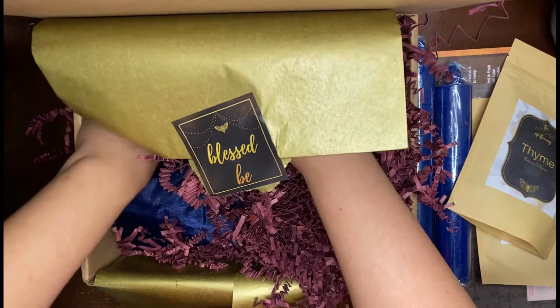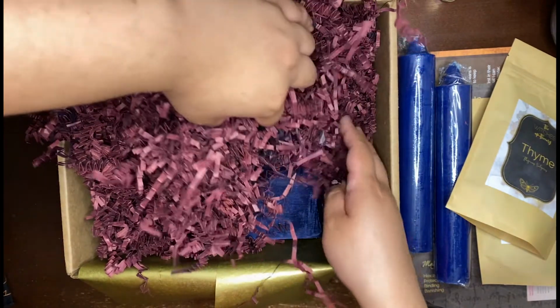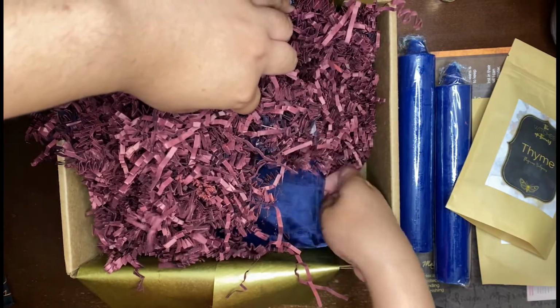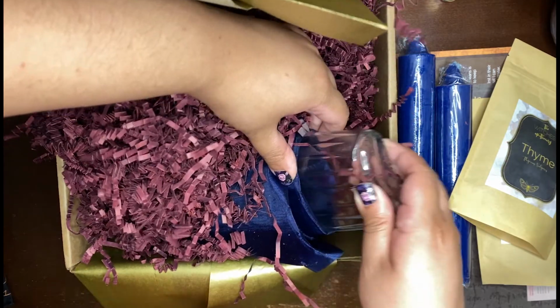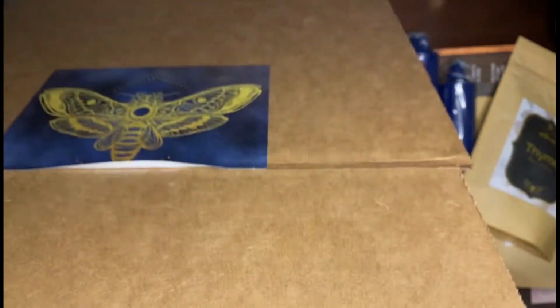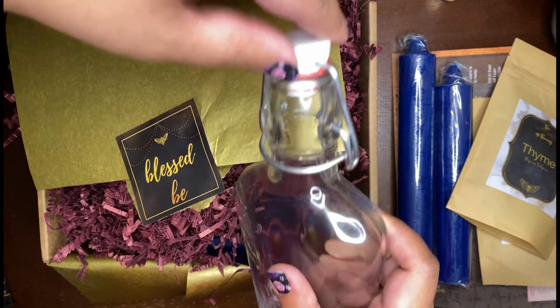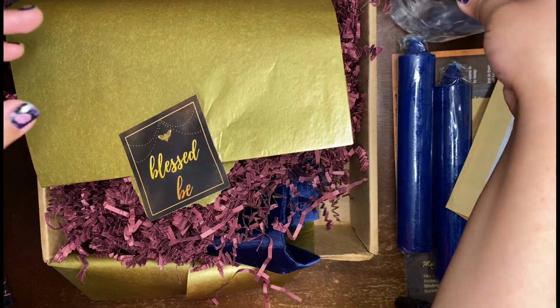Next is, oh, this is so many crinkles. I'm trying to balance the box lid and also the crinkles. Ooh, little jar, not a mason jar, but one with a rubber stopper so you can store liquid in it, I suppose. That's nice, just to hold liquids or even oils. I might use that for some ritual or spell oil.